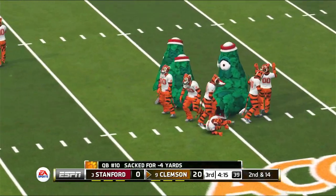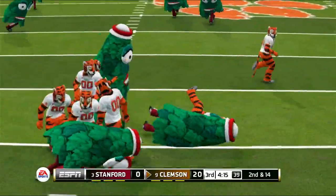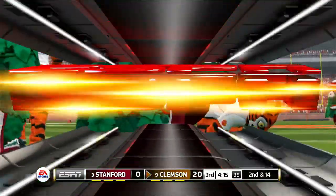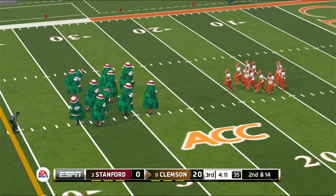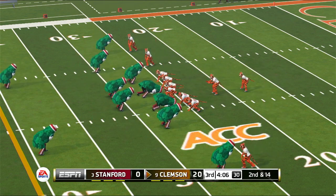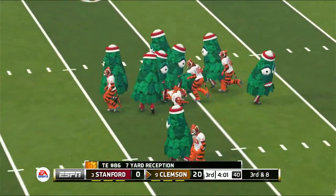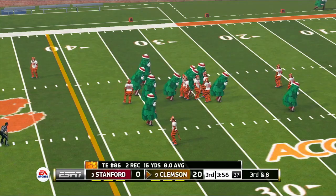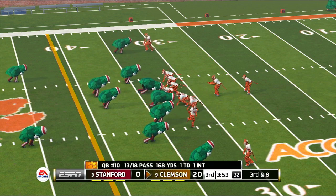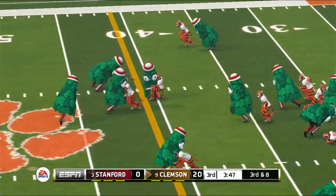Mike 17. Watched out, and he's going to get sacked. That makes it second and 15. Looking to dig themselves out of a little hole here after the sack. It's second and 14. Mike 17. Slings it. Tackle at the 33. Number 11 with the tackle at the 33-yard line. That'll bring up third and 8. Has some daylight.